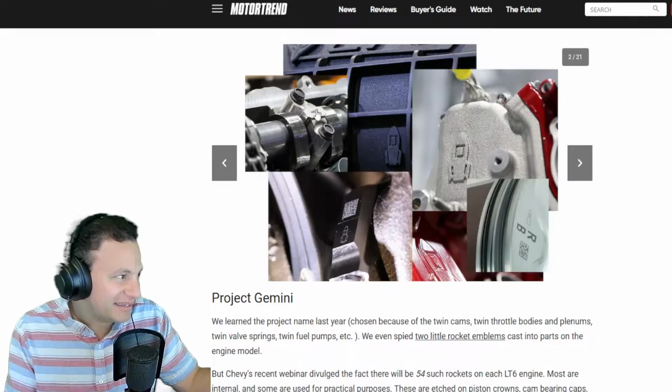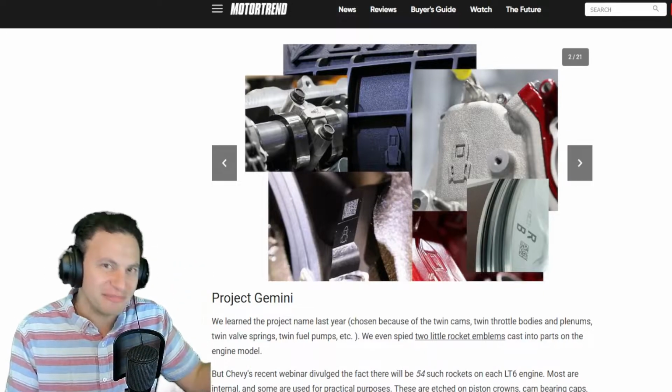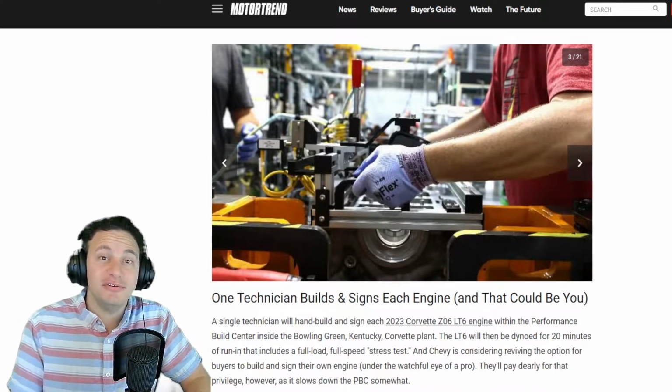Look at the cam. Look at him holding the cam. I mean, it's just, come on. If you don't see at this point that it's going to be such an amazing car, and there's so much love that went into making it. It's wonderful. It's amazing. And here's something crazy.